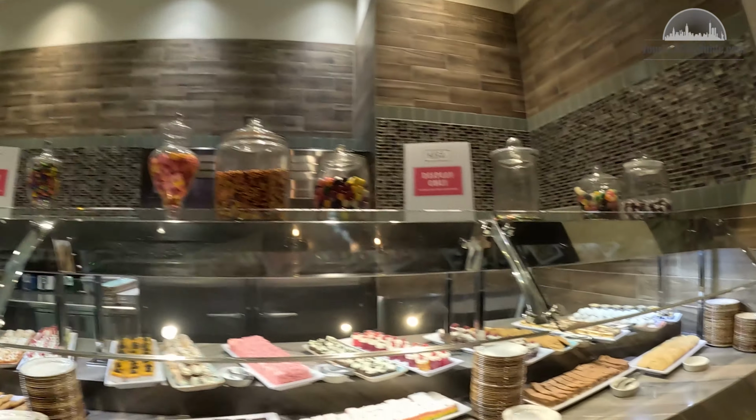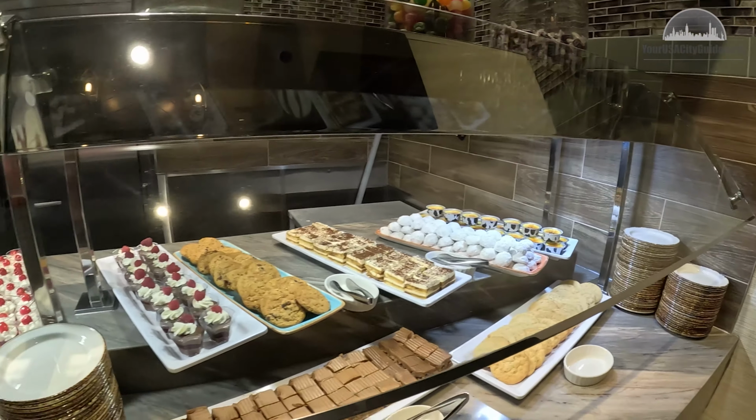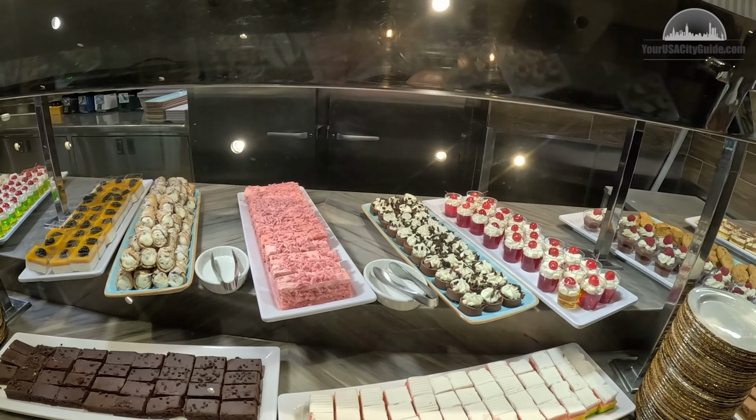The last highlight was the dessert station. These were filled with sweet delights and cakes and are well worth saving room for, the highlight of which was the soft serve Dole Whip.